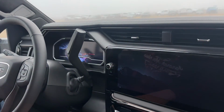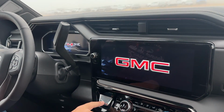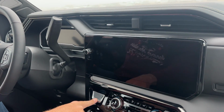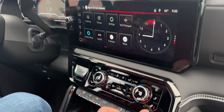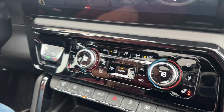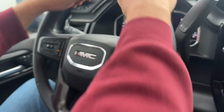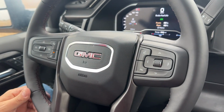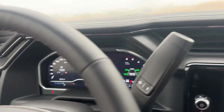Here you go. Here's the new interface. Yeah, it's pretty sweet. Automatically, the heated seats come on. I have a heated steering wheel that came on automatically. It's nice leather wrapped. I have digital gauges up front. I have digital screens over here.